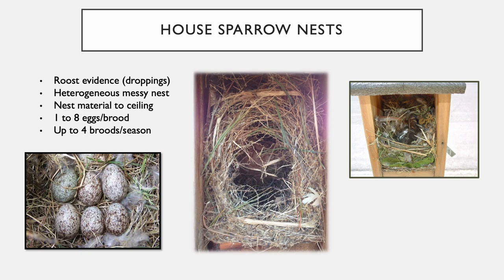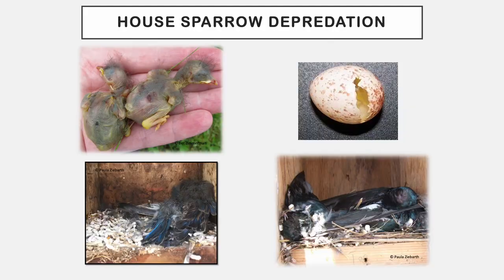Warning that this next slide is a little graphic, but how bad can they be? On the top left is a picture of some nestlings found dead on the ground beneath a box. They've been severely pecked by a house sparrow, and the one on the left appears to have had its neck broken.